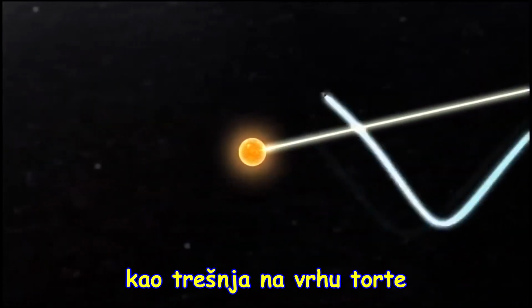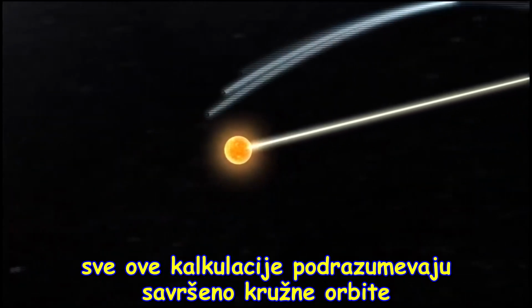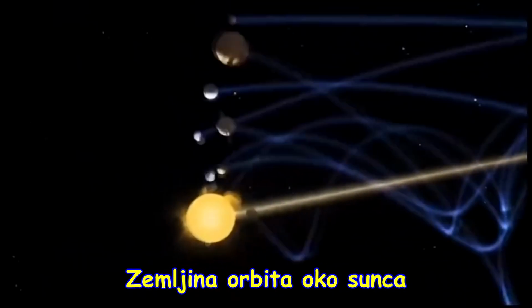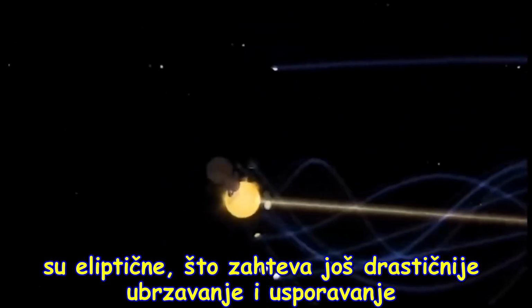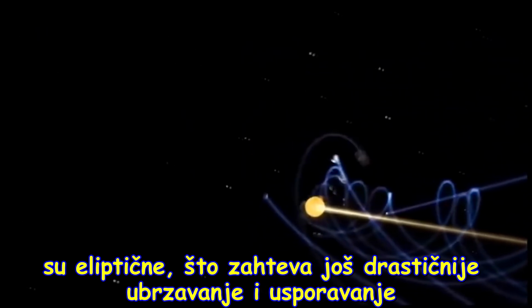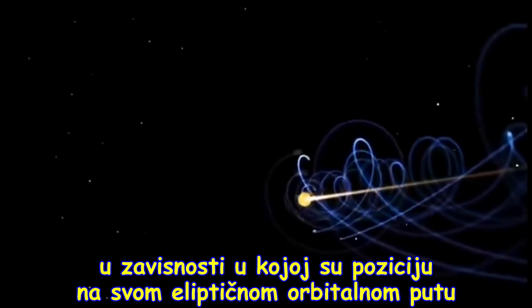And for the cherry on top, all of these calculations have been assuming perfectly circular orbits, but the actual heliocentric model claims that the Moon's orbit around the Earth, the Earth's orbit around the Sun, and the Sun's orbit around the Milky Way are all elliptical, not circular, meaning there would be even more additional accelerations and decelerations to calculate depending where each one is along its elliptical path.